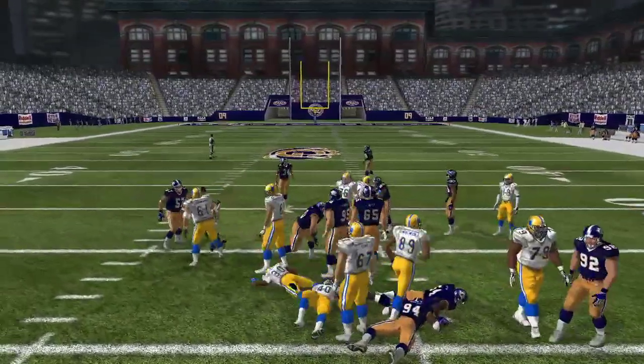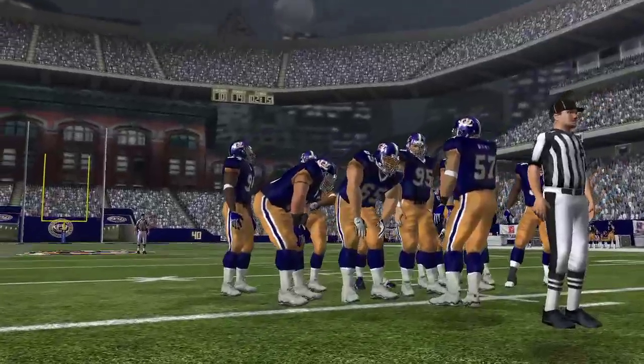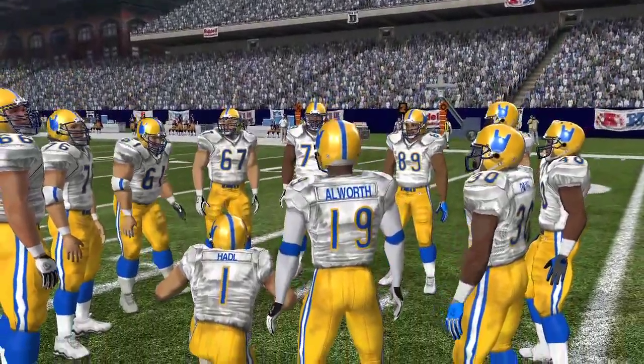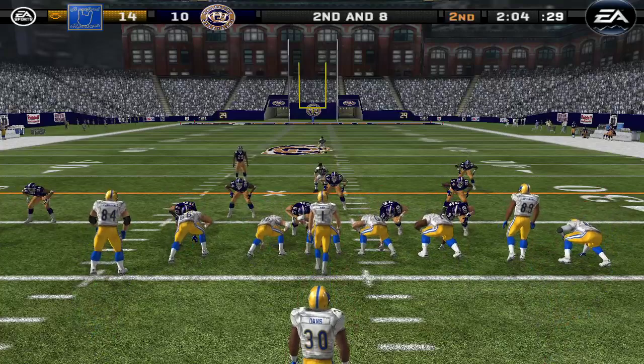Number 94 is there on the stop at the 22. The defense held their positions and didn't let him get very far. Just about a 3-yard gain. 2-minute warning coming up. Ball on the 22-yard line. Watch the snap now. Let's go.